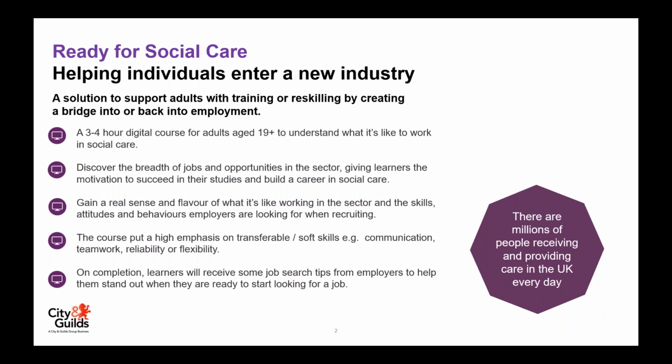The content is designed to showcase all that's great about working in social care, but to be open, honest and transparent about some of the areas of the work that can be challenging. It shares experiences from some employers' perspectives and things that learners might find useful before they start applying for jobs and opportunities. As I said, designed for adults 19 plus, 3 to 4 hours.